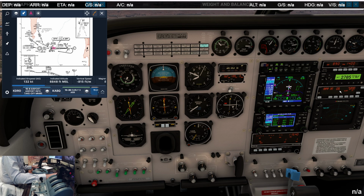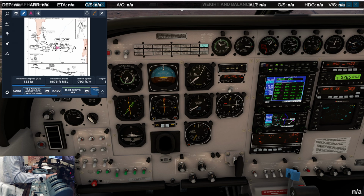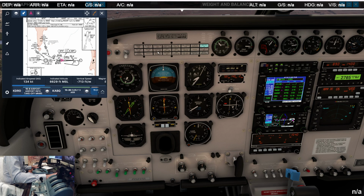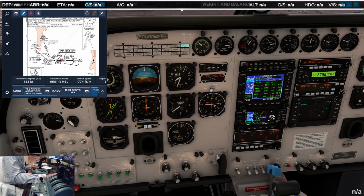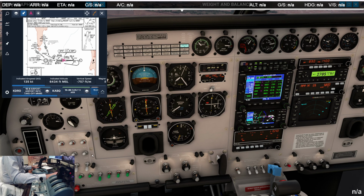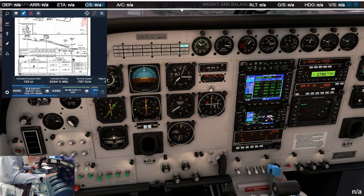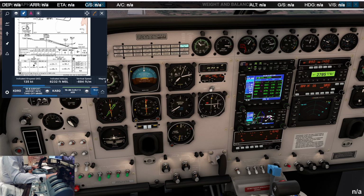Slope. What does this look like? Should have done that earlier. Climb to 5,800. Let's go ahead and set this to 5,800. Alright, keep coming because we're already... 5527 is our decision altitude.